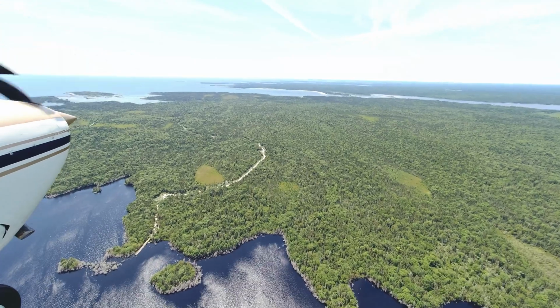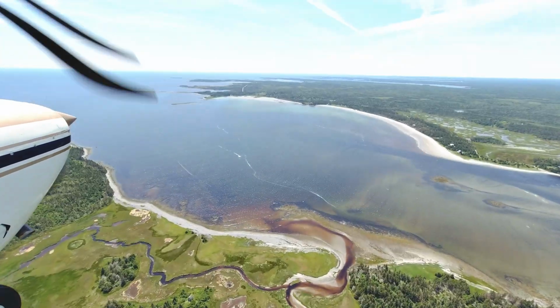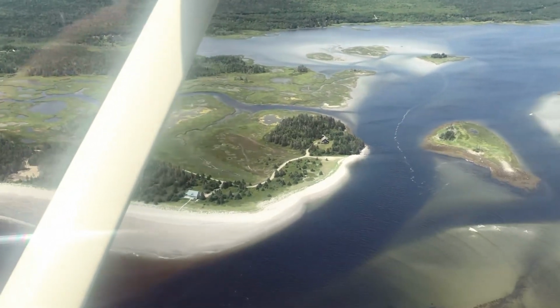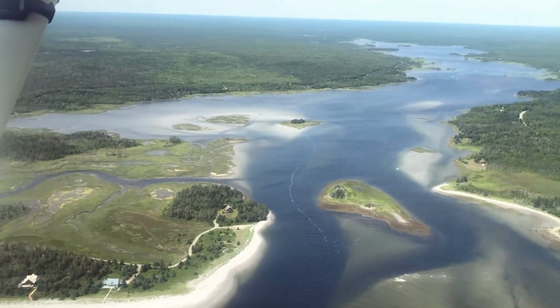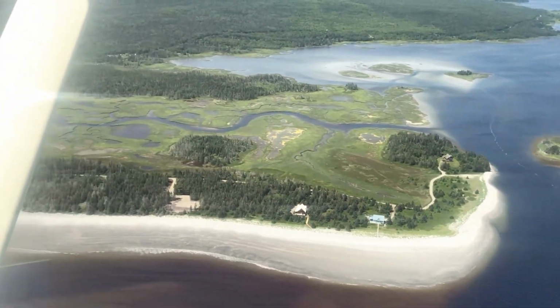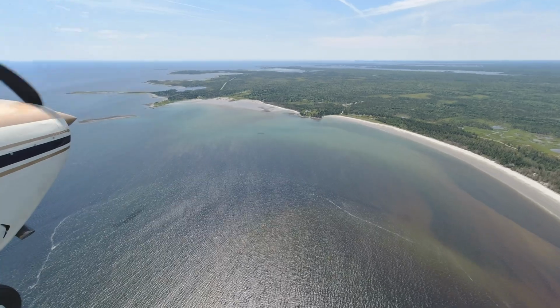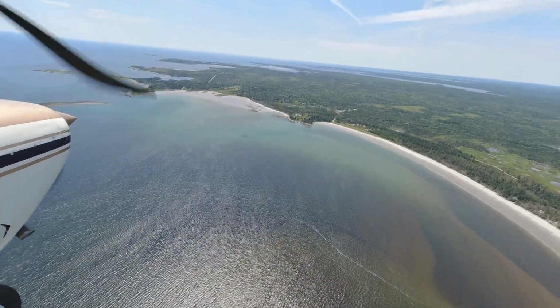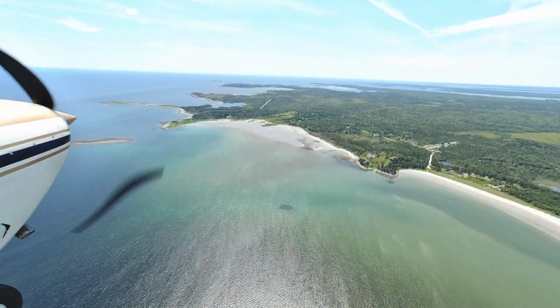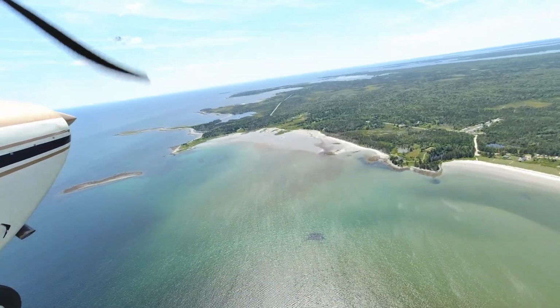Beach coming up here. As we pass over Lewis Head Beach, its long sweep of white sand and scattered cottages seem almost suspended in time. Life here moves to the rhythm of the tides and the changing seasons, a quiet existence shaped by the sea. From the air, it feels both remote and deeply connected, a place where the beauty of the land and the sea quietly endures.